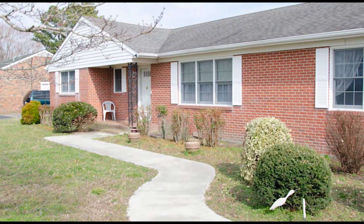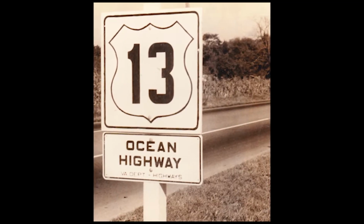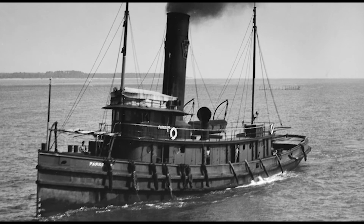I started working for the ferry company in 1947. When I graduated from high school in June of 1947, a couple of schoolmates and I were hiking down the highway going over to Norfolk looking for a job. And going across the ferries was the Delmarva. But when we got to Little Creek, one of my friends that I was with had worked on the Pennsylvania Railroad tugs, which is right beside the ferries.